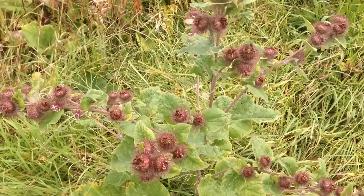And we will use the root. So now I've already tried to dig up these roots without success. The ground is so hard here and the root goes down very deep. So our number one herb today is burdock.